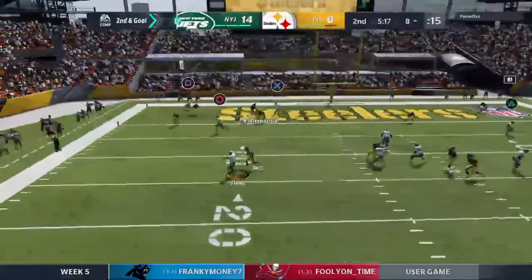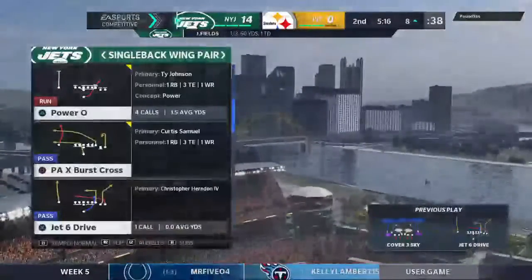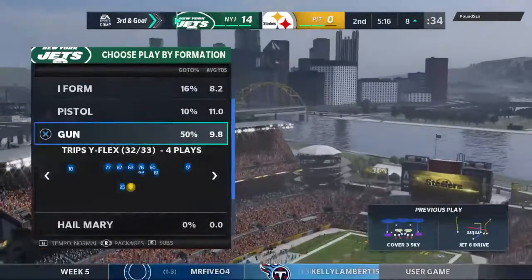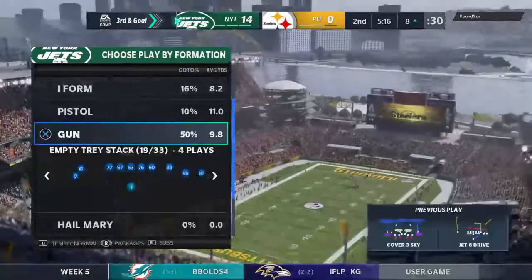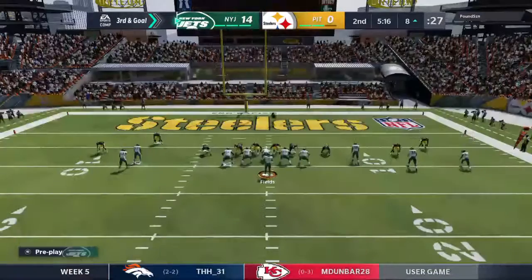Forced out to his left. To the goal line, but it's incomplete. Well, I like that right there. Not only was it the right play, throwing it away like that, frankly, I think it was the only play. Yeah, got outside of the pocket, realized he had nothing, just chucked it free. Yeah, live to fight another down, right?